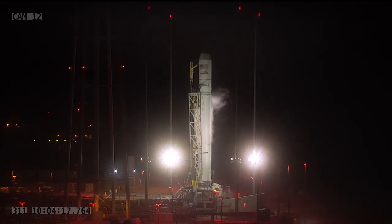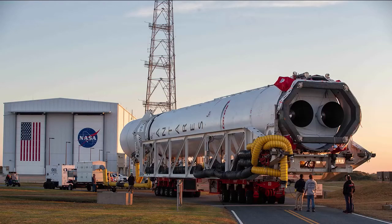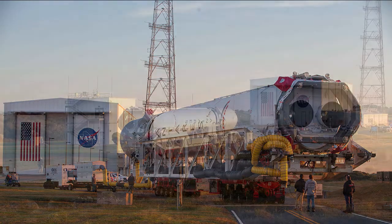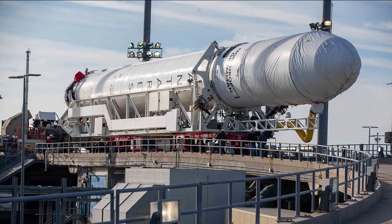Cygnus began its journey in Dulles, Virginia. From there, it traveled to NASA's Wallops Flight Facility to be mated with the service module that holds the spacecraft's solar arrays. It then traveled to nearby Wallops Island for fuel and integration with the Antares rocket in the Horizontal Integration Facility, also known as the HIF. The rocket and spacecraft traveled horizontally to Launch Pad 0A on Wednesday, November 2nd. Some beautiful shots of it on its way to the launch pad there.